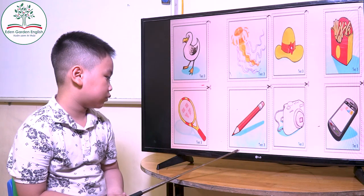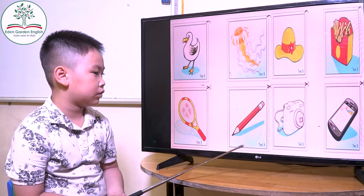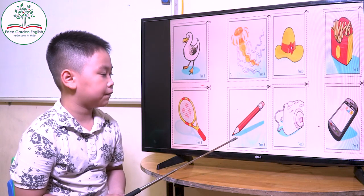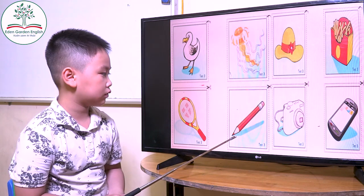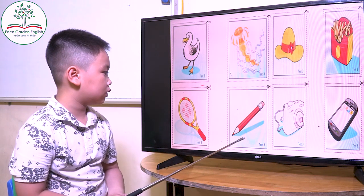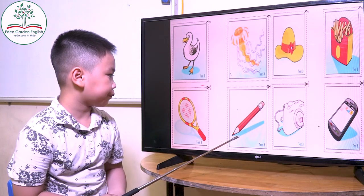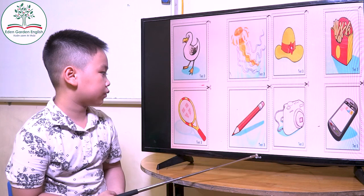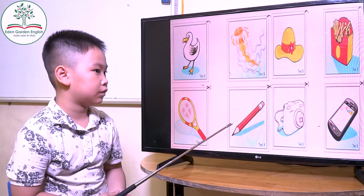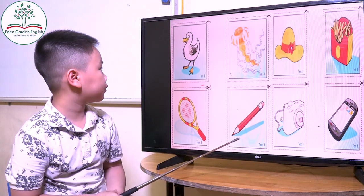Can you draw a face? Yes or no? Peter, look at teacher. Okay, so what color is the pencil? Red. What color is the pencil? Red. Now point to the hat.